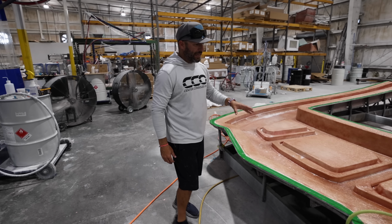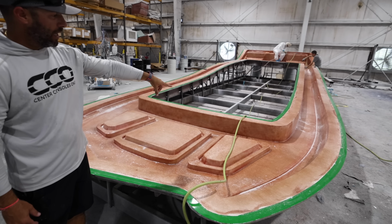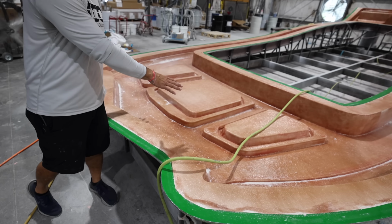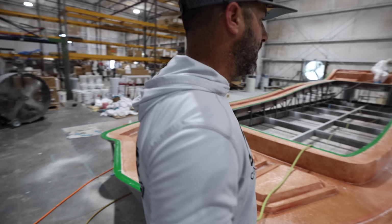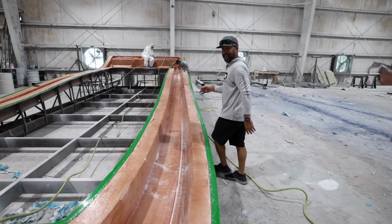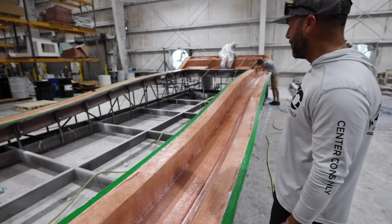So here we have the cap, and what I wanted to show you is the cutout there with the green outline is the actual deck space. From there to here is the casting platform where you'll have 2 storage spaces and a massive anchor locker here. So you can get a great idea of the size of this thing. Once you see me standing next to it, it's gonna be a sexy, big, beefy 34-foot catamaran by Costa Custom Boats.